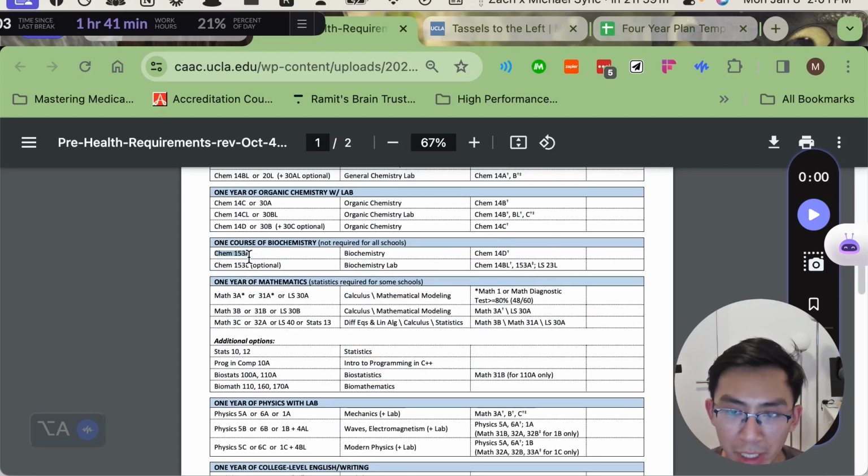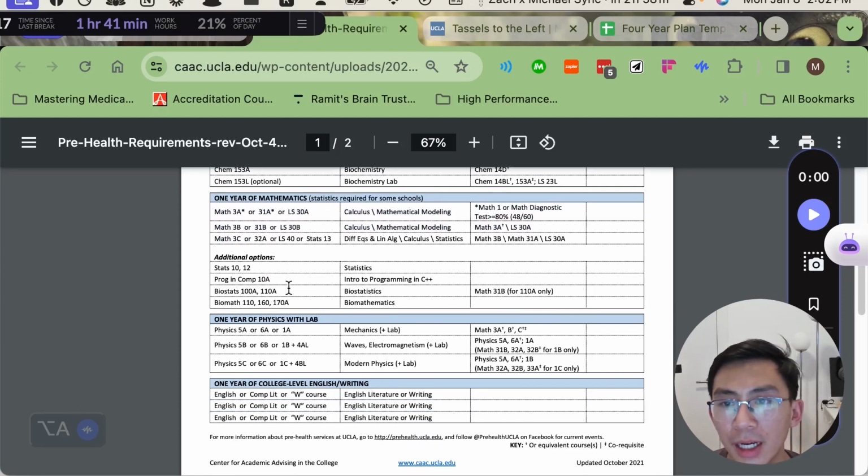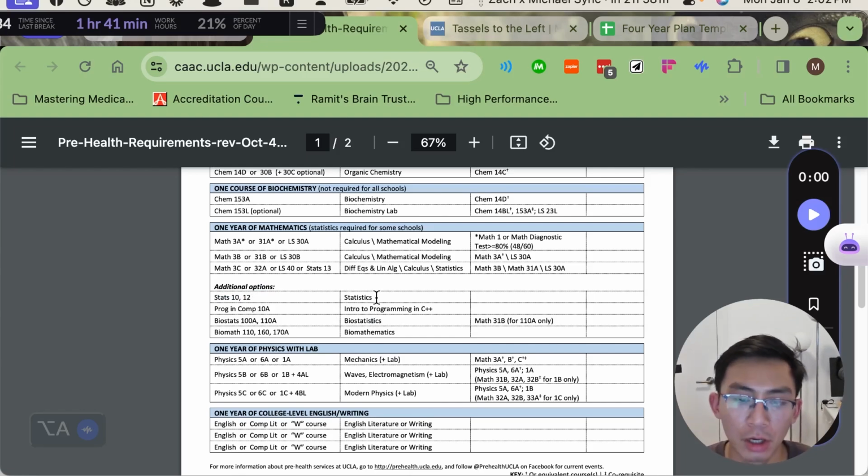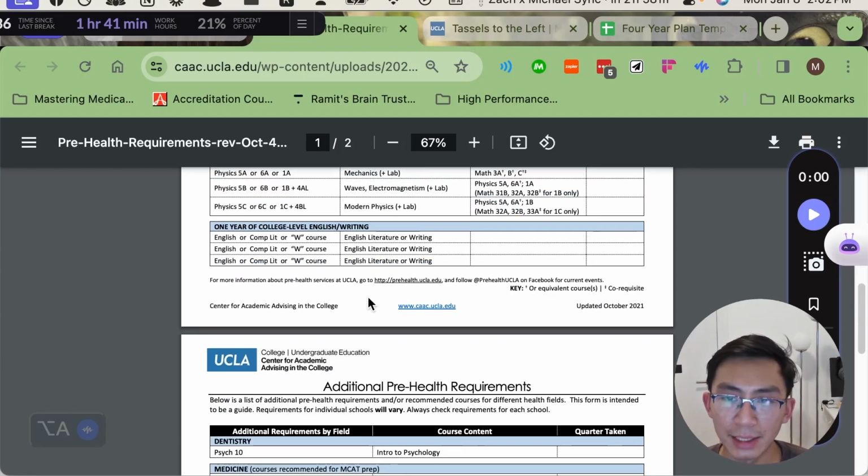Chem 153A or biochem, and then a year of mathematics. You can do what I did, which is just LS 30A and 30B, and then take a stats class that satisfies your year of mathematics, or you can finish the algebra series with 3A or 31A. Some additional options that I considered to supplement my math classes, especially if you have AP credit that tests you out of LS 30A or Math 3A: if you need that additional class, the comp sci classes or the statistics or biostatistics classes are options for you.